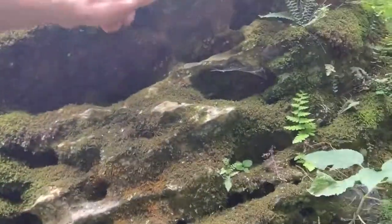But what's really neat about this is it has this honeycomb weathering, where this type of sandstone, when it weathers, makes a pattern that looks like the honeycombs of a beehive. And it's really neat to see that.